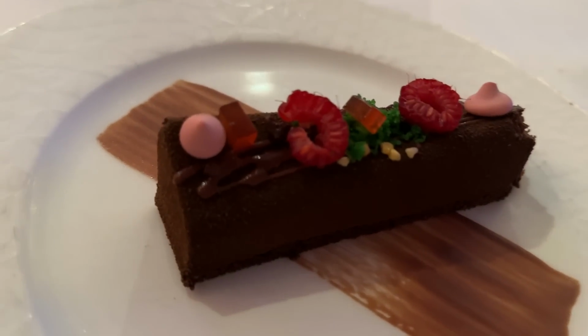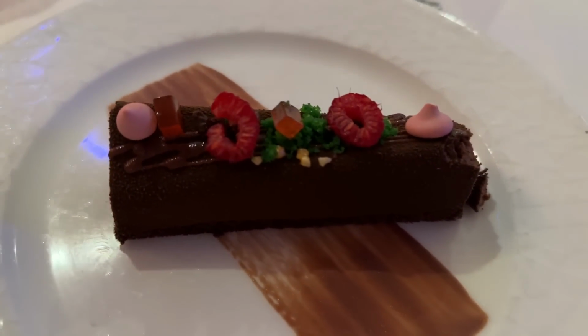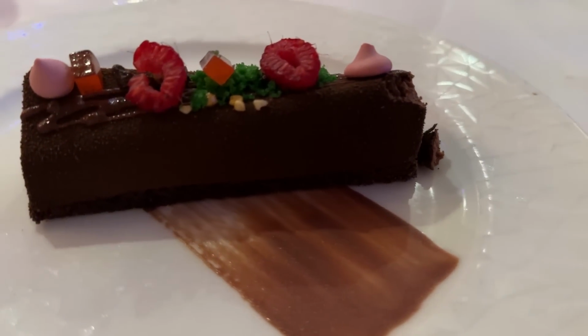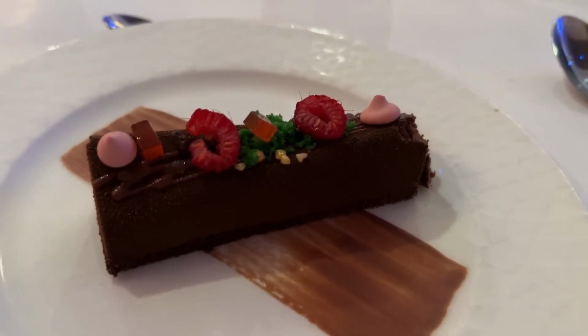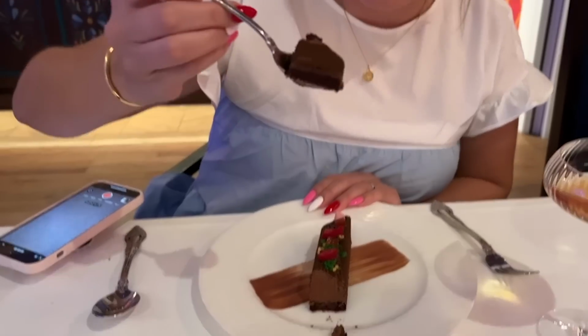For dessert, I wanted to make Elsa proud, plus Peter recommended it, so I got the Trolls Family Rock Chocolate Bar. This is a chocolate cake with pistachio cookie rocks and hibiscus meringue. It was very good, very chocolatey. I will say it's incredibly dense and rich, especially after such a hearty meal. But if you're a chocolate fan, this is going to be a good one for you. It reminded me a lot of a flourless chocolate cake.